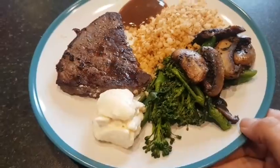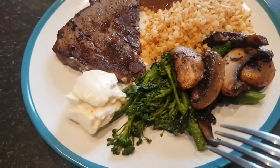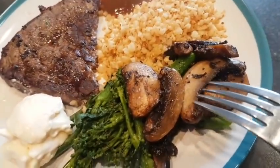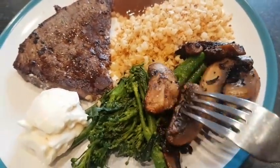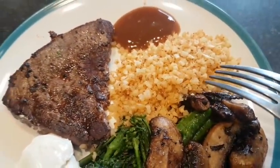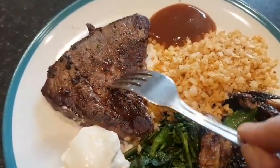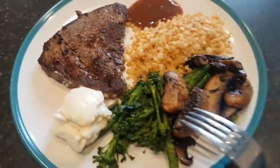It's dinner time and this is what I'm having. So I've got some broccoli with lots of butter and pepper on it, and that's mushrooms done in more butter. Some cauliflower rice with a bit of paprika, that's sugar-free brown sauce, full fat mayonnaise, and a nice big steak. Yum yum.